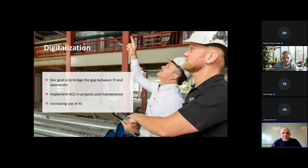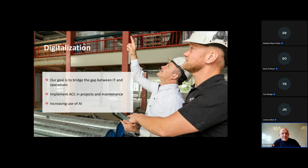Well, my role, I'm information manager. My goal is to build a bridge between IT and operations. So the smart ones that know IT are in my team, but we also have many smart people in the engineering sector, for example, and we look at what they want and the problems we can solve with IT.